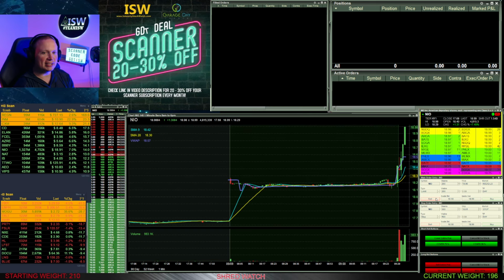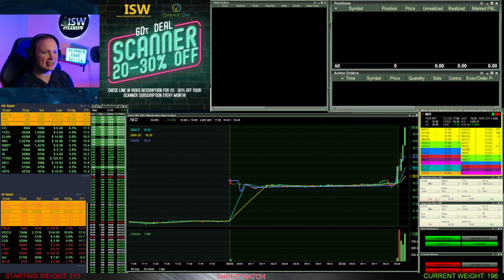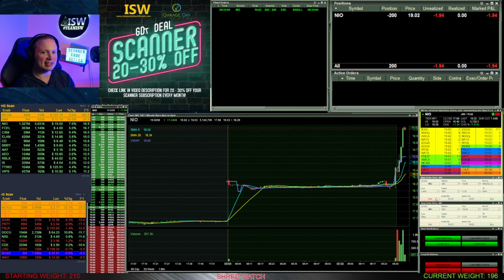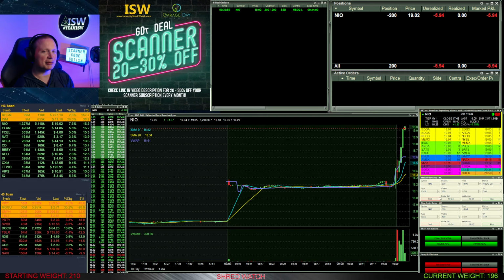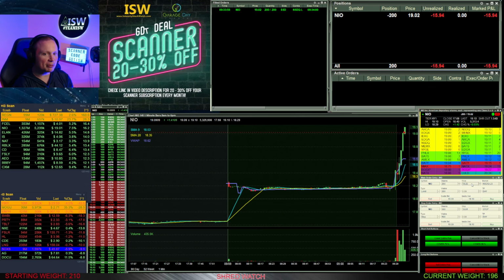Alright, so first trade today was here on NIO. You can see it hitting down on the scanner up into the high teens below me here. And I'm watching it here as it gets over 19, and it's starting to struggle there, so I go ahead and get it started here with 200 shares at 1902, and we'll see what it wants to do from here.